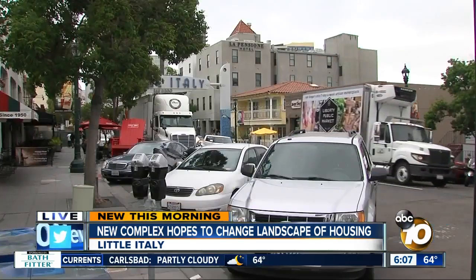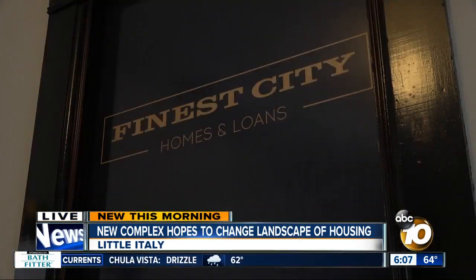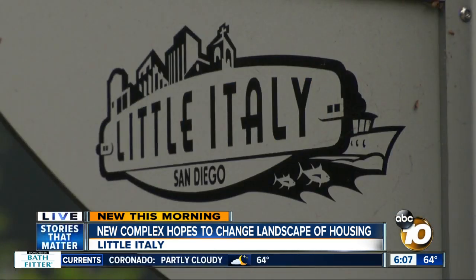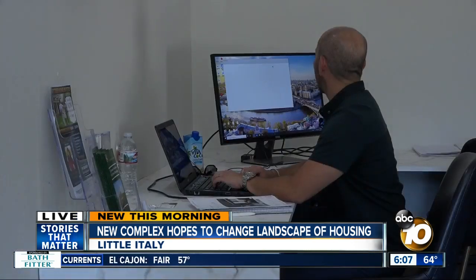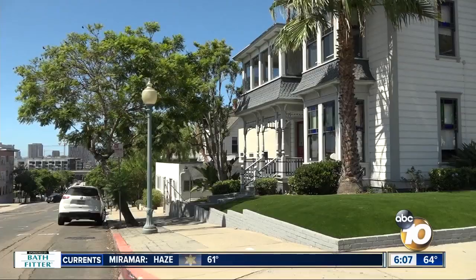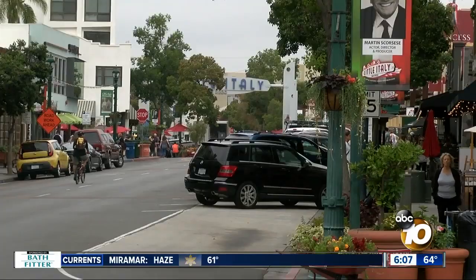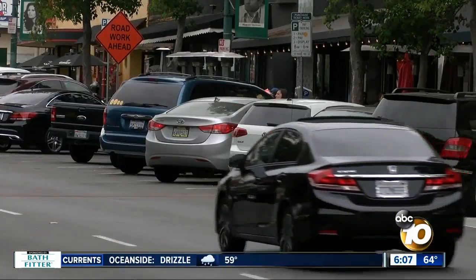So they couldn't find street parking, they couldn't find anything in the lots. For 12 years, Evan Tando's real estate business was located off Kettner in Little Italy. But because of the lack of parking, he moved the company to Golden Hill. People would end up driving around and just end up leaving. His new place has its own parking lot and street parking. But Tando says as Little Italy continues to grow, parking there will become a nightmare.